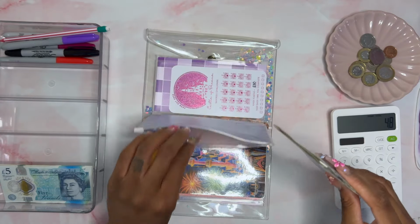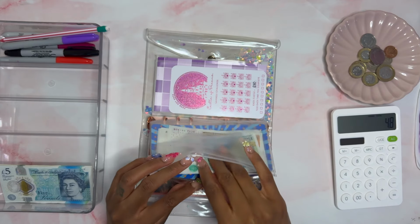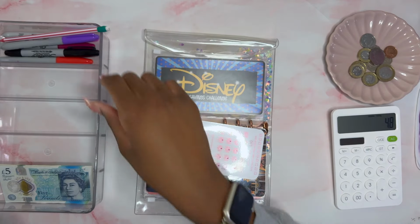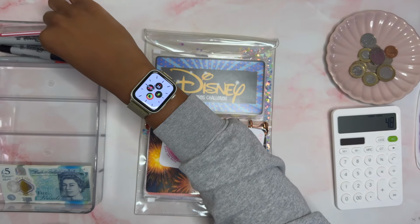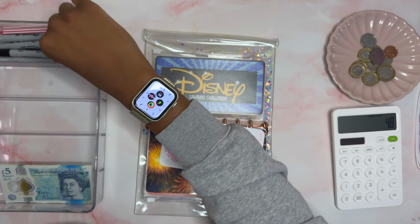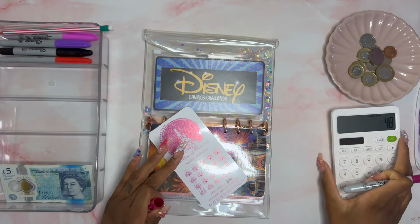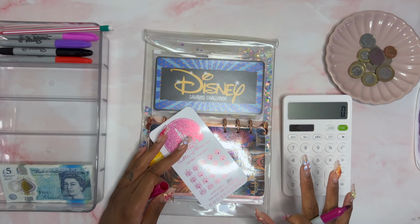So again, we are very close to our first £1,000. And I'm saving up for this so slowly because I've got another 2 years. So I'm going to save up £1,000 this year. And then I think I've budgeted for £1,500 next year and £1,500 the year after. So I have £4,000 for this trip.